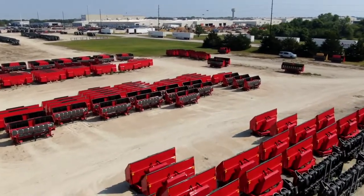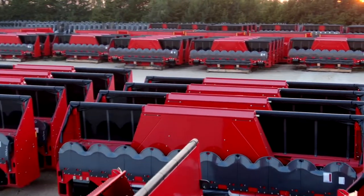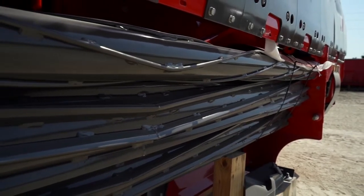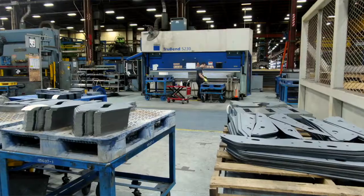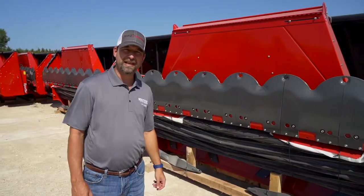Here I am on the finished goods lot. Beside me here is a 9300 series rotary disc header. One of the most important parts of a disc header is the conditioner. We're gonna follow the steps it takes to make this conditioning roll, as well as many other products built here in Hesston, Kansas: the large square baler, small square baler, round balers, mower conditioners. 90% of the parts that we use are produced right here on site in Hesston, Kansas. Now, let's take you all the way back to the beginning.